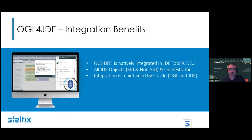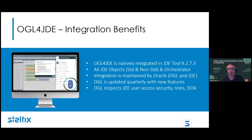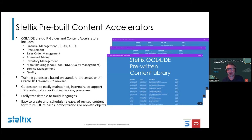That is supported by Oracle, so it's not a third-party application. So when you take your tools upgrades, when you take your ASUs, when you take your updates, that's all supported by Oracle. And OGL being a SaaS-based application, it is updated quarterly. So you get the benefit of OGL being SaaS. Things like artificial intelligence and suggestions and training suggestions are coming into play in terms of future releases of OGL. So it's always updating, always enhancing the user experience. And importantly, it knows who you are, what access you have. It won't let you access training material outside of your JDE security role, your delegated authentication, delegated financial authority, and your JDE security.